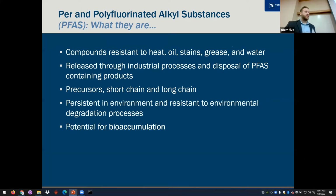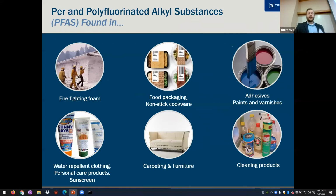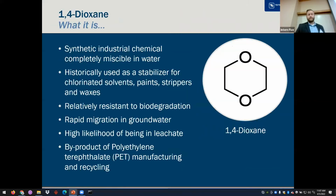Persistent and resistant, persistent in the environment and resistant to environmental degradation. That's really why we're all here. They're a pain to deal with, and we've figured that out over time, that they are very difficult to handle. And bioaccumulation. So these compounds bioaccumulate, and as we move through this presentation, you'll see some examples of what that means and why it's so important. Here's some of the things that they're found in. Again, firefighting foams, adhesives, water repellent, clothing, carpeting, and furniture.